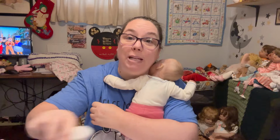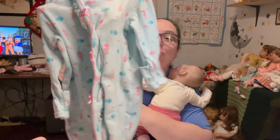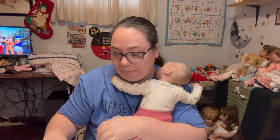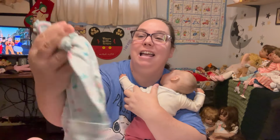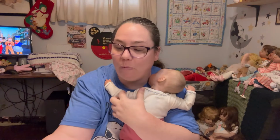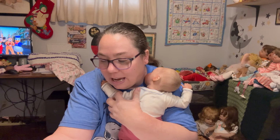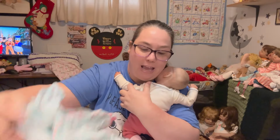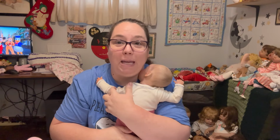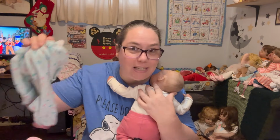Okay, so what we're going to be changing little Miss Opal into is some jammies. They are a light blue color. I'm whispering like the babies are sleeping. They've got some pink trimming around them, and what they have on them is fish and seahorses. The little feet are like little ballerina slippers, and I like to put socks on underneath to help keep the feet in the feet part of the jammies. She has on a onesie, and we're just going to keep the same onesie on underneath this long sleeve one.